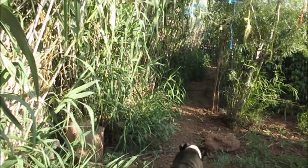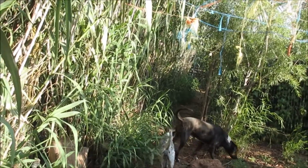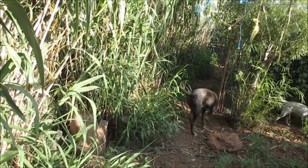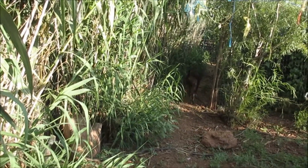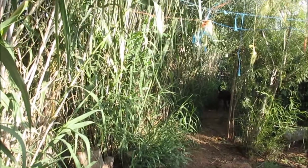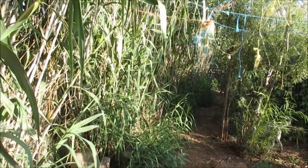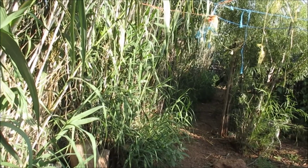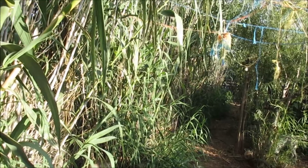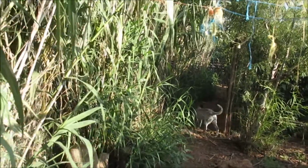With the rain coming in this year, the cane has just grown greatly. But Bill chops it and gives it to the horses because the cane is a grass. He said he thinks it came from New Zealand a long time ago. They brought it over here to help with erosion. Some people hate it, some like it, but we use it for so much different stuff.